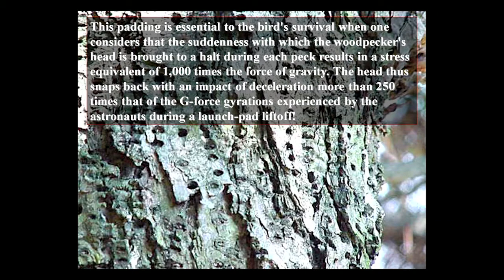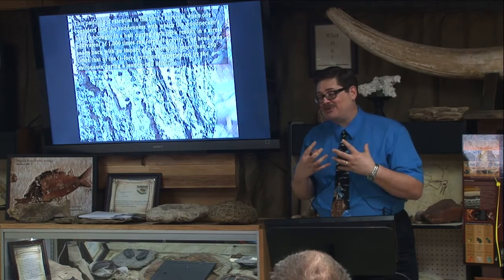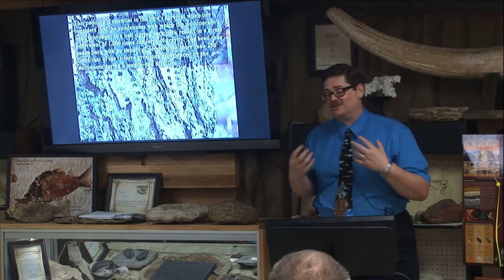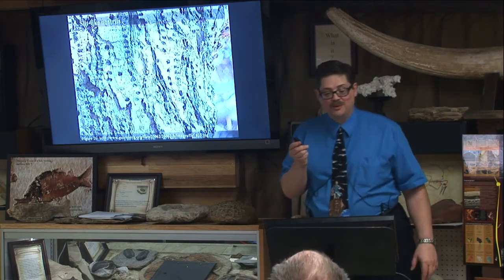They're experiencing about 4 Gs. Some fighter pilots, I think, can go up to 7 Gs before the body just gets nauseous and just collapses, passes out. But not a woodpecker.